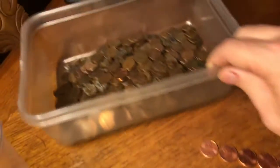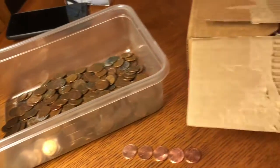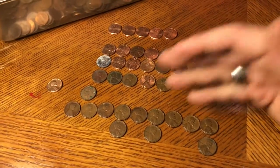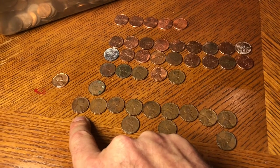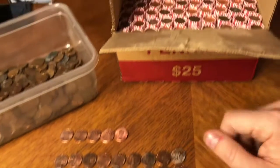And we ended up with a total of 420 copper pennies. Now, let's get on to the second box. See if we can top this one as far as variety coins and some more different dates on the Wheaties. I'm pretty happy with the 1916D, I will say. It's my first one I've got coin roll hunting pennies. Be nice to get maybe an error.